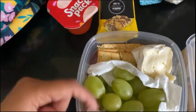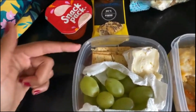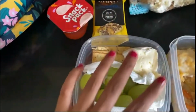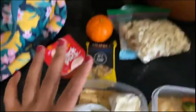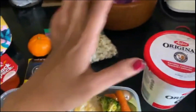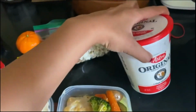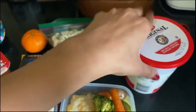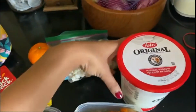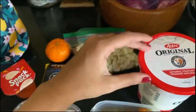And then here, again, are just some more snacks. So I have some grapes, some crackers, and some brie cheese. This is typically what I'll eat during my first break, as well as a couple of snacks. And then during lunch, I'll have this and more snacks. And then I usually also have yogurt, but I didn't buy my mini yogurt, so I'm just going to take this to work, and then I'll put some honey in it as well.